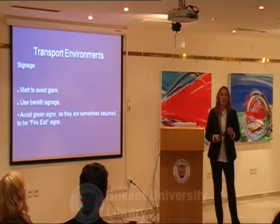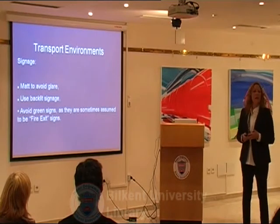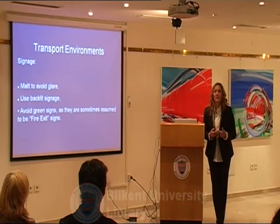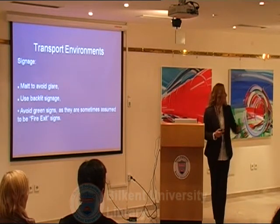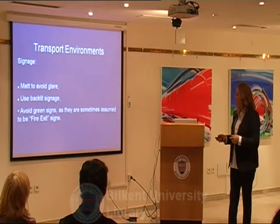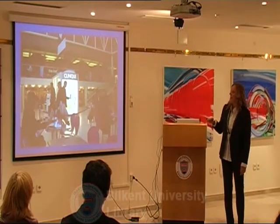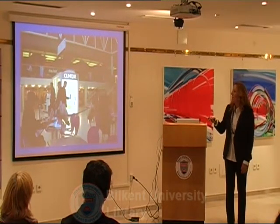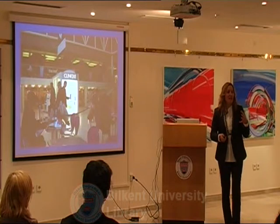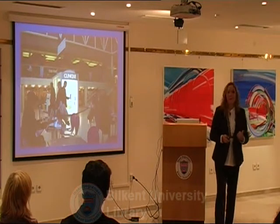Backlit signage was very successful. It was perceived much better than any other signage in the environment. And of course, green signs should be avoided because they're often mixed up with the green fire exits. We have one here. If you're using the same green, then the message is mixed in the environment. This is Paddington station, I don't know if it's still there, but at the time that we were doing the research, there was a clinic stand, and there were all kinds of other signs, and the clinic sign was the one item that was seen the most in that complex environment because it was backlit.